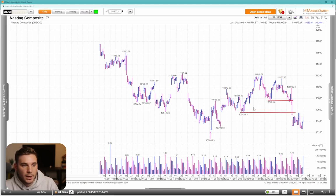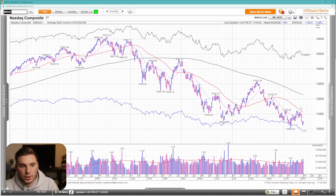So right now, in terms of how I'm viewing things, we're basically back in a downtrend. It's time to be very careful, even if you're a swing trader or position trader, and just wait for those setups to appear and wait for some stabilization to happen with this index.